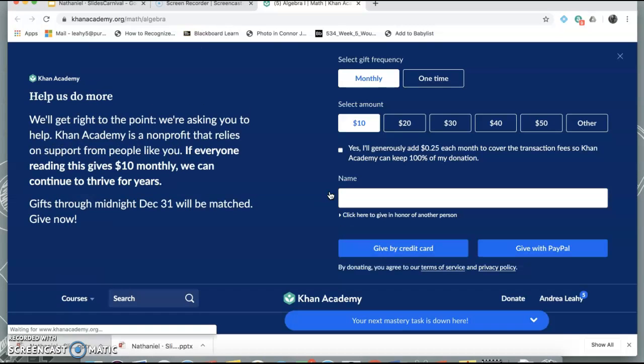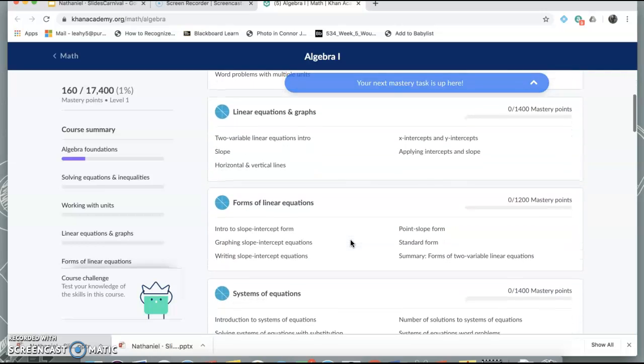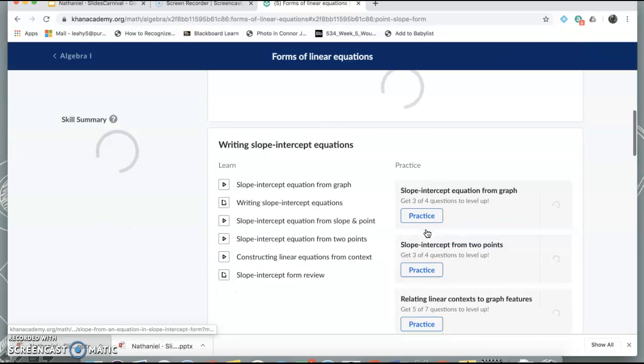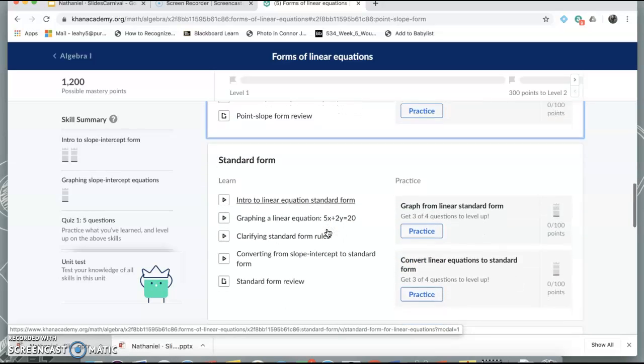And once you sign your student up, one thing that is really cool is that it shows you that we're looking at algebra foundations, and it goes through and groups everything together into these subtopics. So for example, if we're working on forms of linear equations, we can click even just point slope form. And Khan Academy provides these different videos and review and practice problems. So this is a good way for students to build that confidence on a topic that we're learning in class. So you can see with this point slope form, it jumps into the other forms after that.